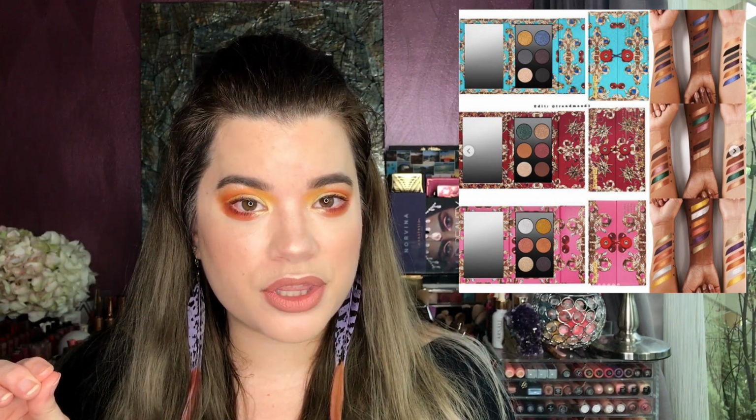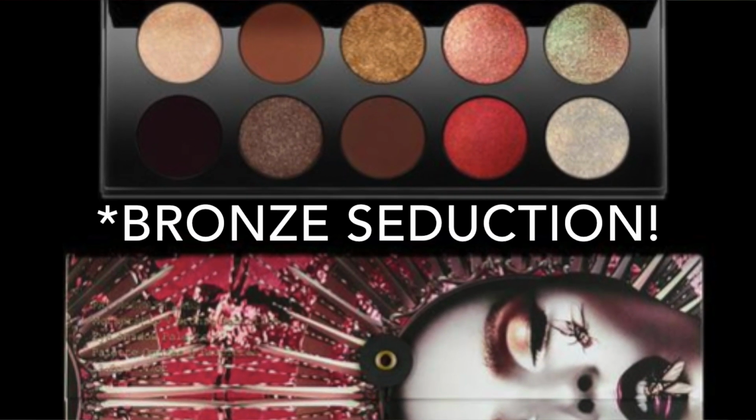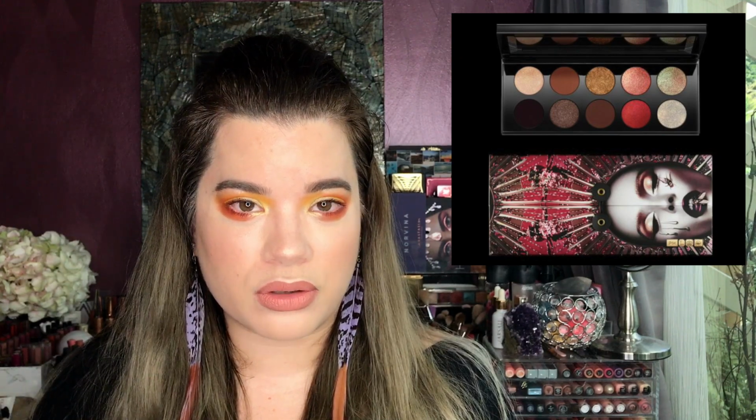The one palette I still want to get my hands on during the Sephora VIB sale next month in November is the bronze, I think it's called the Bronze Obsessions palette. So I'm waiting to get that. It's been going in and out of stock back and forth for a while now since it's been out. It's back in stock right now on the Sephora website, but I just hope it's still there once the sale starts in early November.